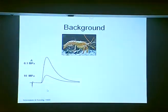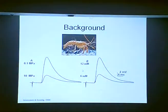More than 20 years ago, Grossman and Kendig did research in the lobster showing a large depression of the response to stimulation under pressure, as you can see here, in the excitatory junctional potential. And more interestingly, that depression could be mimicked by reducing the extracellular calcium concentration by half. This was one of the first works to demonstrate the relationship between calcium concentration and pressure. It has been a long-time desire of Professor Grossman to perform calcium imaging under pressure, and fortunately, we had the opportunity to do so in the past year.